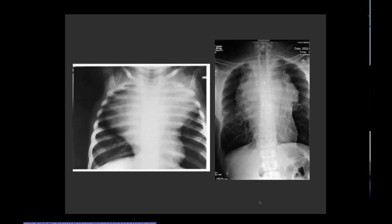And then finally, mediastinal mass. These, again, are both extreme examples. So you need to be able to spot slightly more subtle mediastinal widening. On the right, a neonate with a huge mass, and on the screen left and on the screen right, an older person with, again, a very huge mediastinal mass.